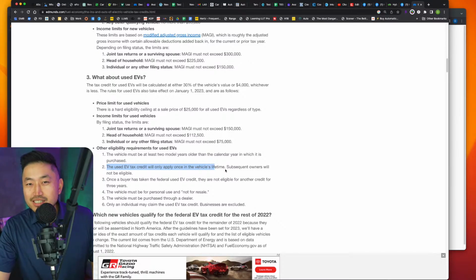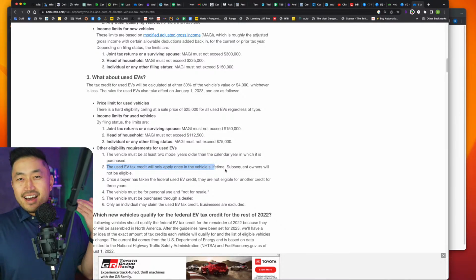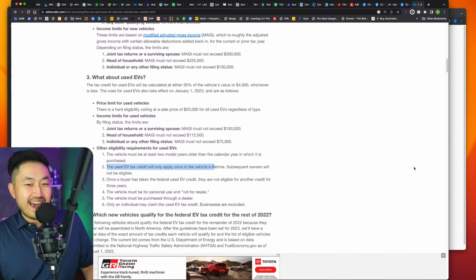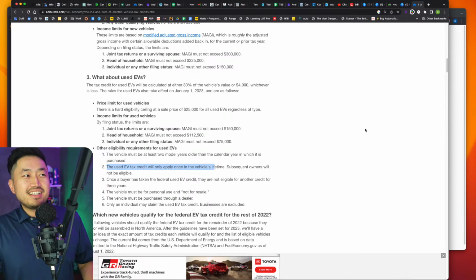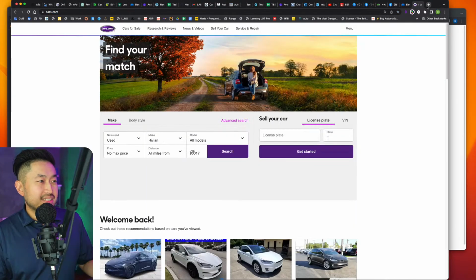So maybe only purchase ones that have only had one owner, or maybe two owners, but that's really tough. I guess if the vehicle is only 1 year old and it was like a $30,000 vehicle, then you should be okay at the end of the day. But definitely some interesting stuff on the used side. I know Tesla Model 3s maybe aren't there just yet, but I definitely think they're going to be there soon. We could take a look, all right?